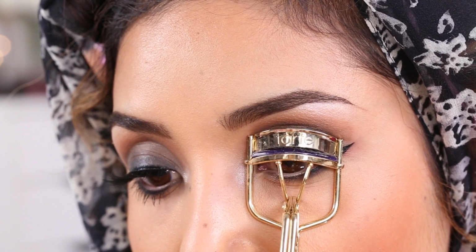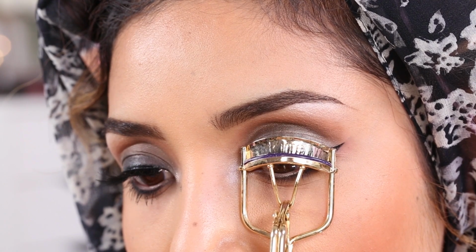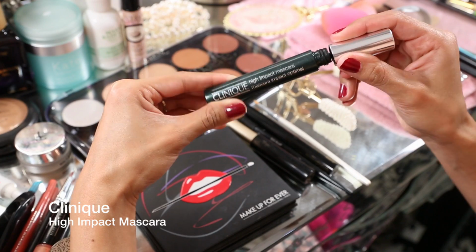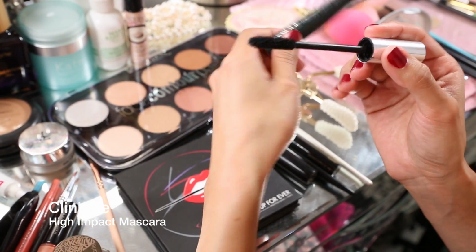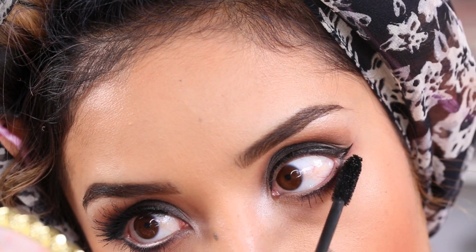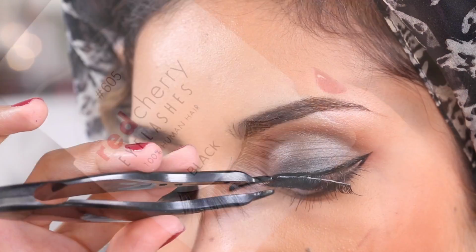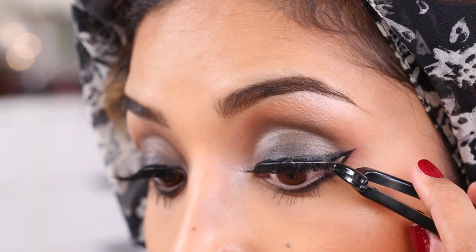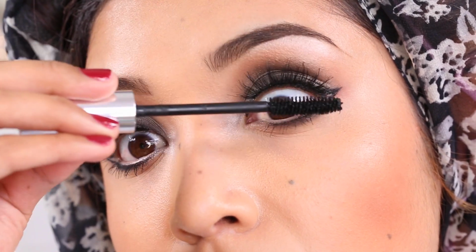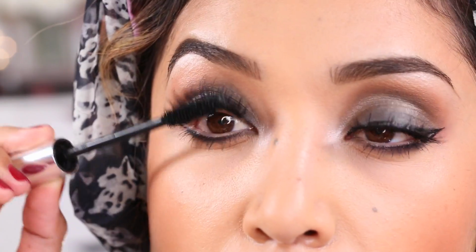Now I'm just going to curl my lashes so my fake ones have somewhere to sit, and then add a few coats of my Clinique High Impact Mascara to the bottom lashes, only the bottom ones. And then the lashes that I'm choosing to use are from Red Cherry, and these are the 605s, and I'm just going to pop these little suckers on. I'm going to finish off the eyes by just taking a little bit of mascara to bind my lower lashes with the fake ones.